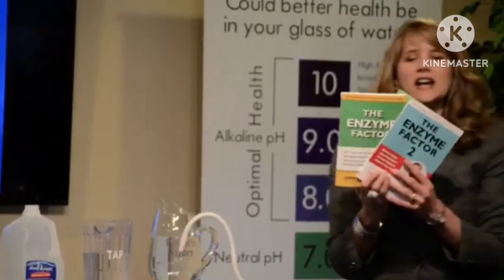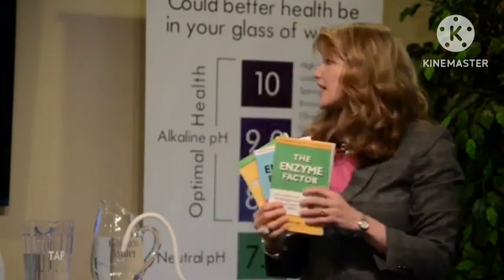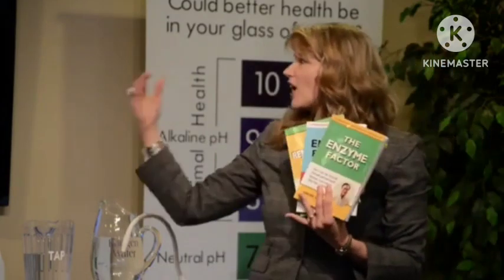He's semi-retired right now. He just treats kings, queens, presidents, royalty, those people up there. But what he does is he puts all of his patients on an alkaline diet, and they have to drink a gallon of Kangen water a day. And this is the cool part. Out of all of his cancer patients, there has been 0 recurrence of any kind of cancer.